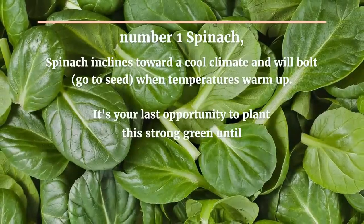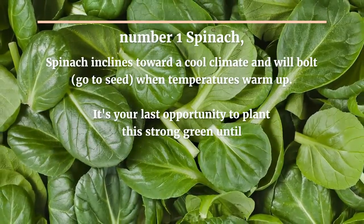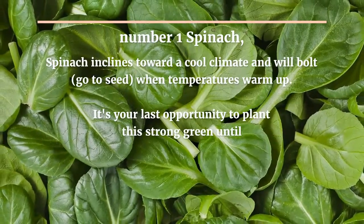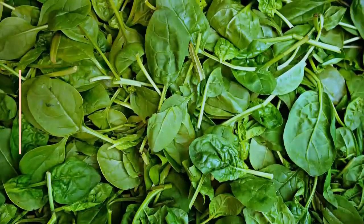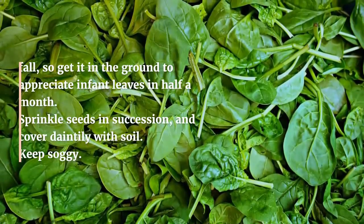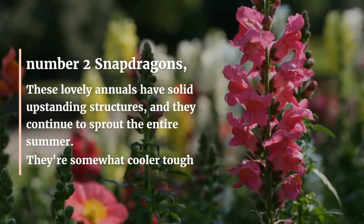Number 1. Spinach. Spinach inclines toward a cool climate and will go to seed when temperatures warm up. It's your last opportunity to plant this strong green until fall, so get it in the ground to appreciate infant leaves in half a month. Sprinkle seeds in succession, and cover daintily with soil. Keep soggy.